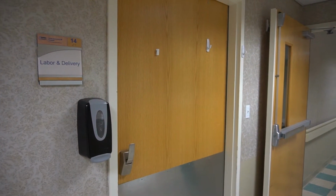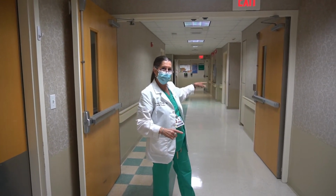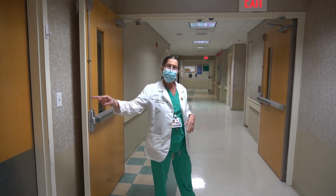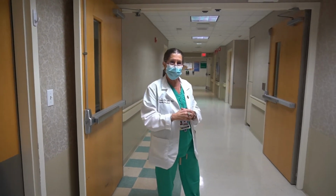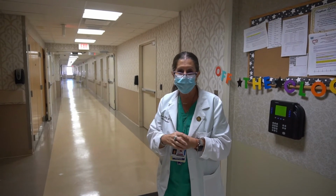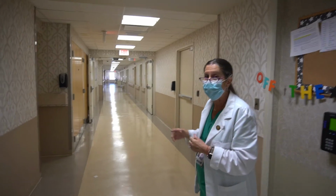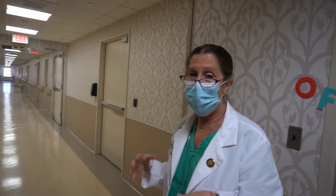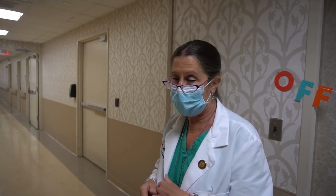So you would deliver. Right here is the OR. We've now walked in a complete circle, so this is the other side of the two operating rooms. You would come in here and recover for 2 hours and then be transferred out to the mother-baby unit. We are fortunate to have 2 mother-baby units. This is the newer unit that we're going to go to. All the rooms, whether you're on the newer unit or the original unit, are private rooms with private showers, so you will not be sharing a room with anyone.